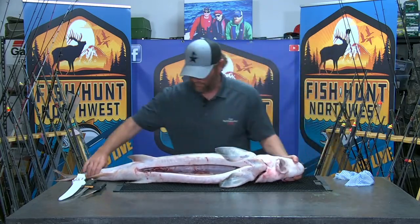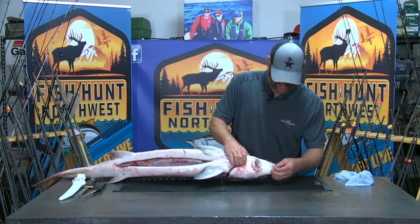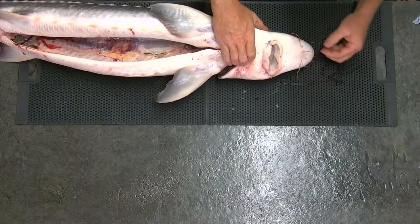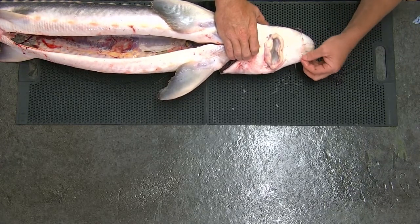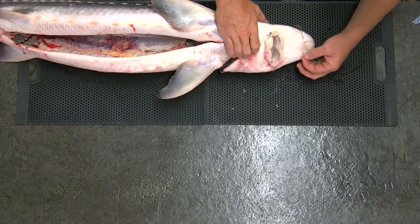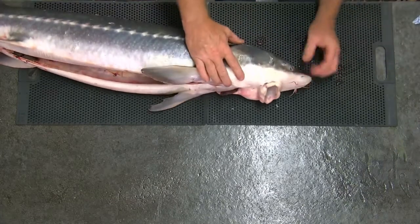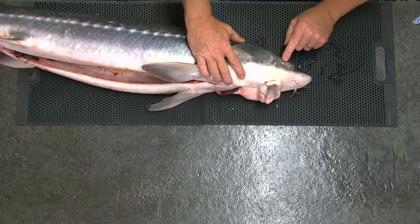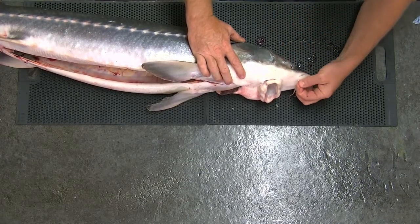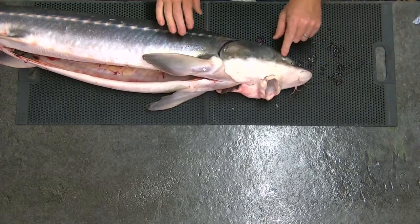Sturgeon also have, and hopefully David's getting this on camera okay, barbels. They use the barbels like a catfish, like these whiskers here. They use those to taste food. It's more of their sense of smell. And obviously, with the eye size, you can see the sturgeon have a very small eye, so that tells you they can't see very well. So this is how they're finding their food, with the barbels and sensing it out by smell. They're not using their vision.